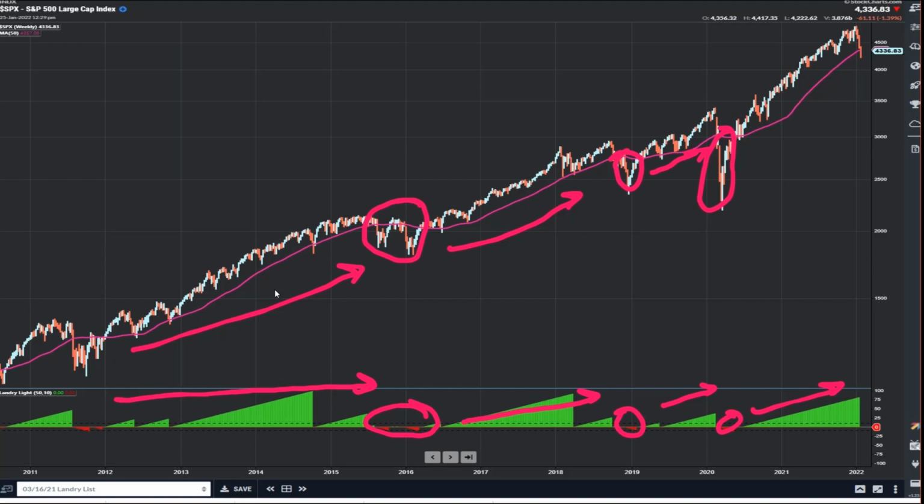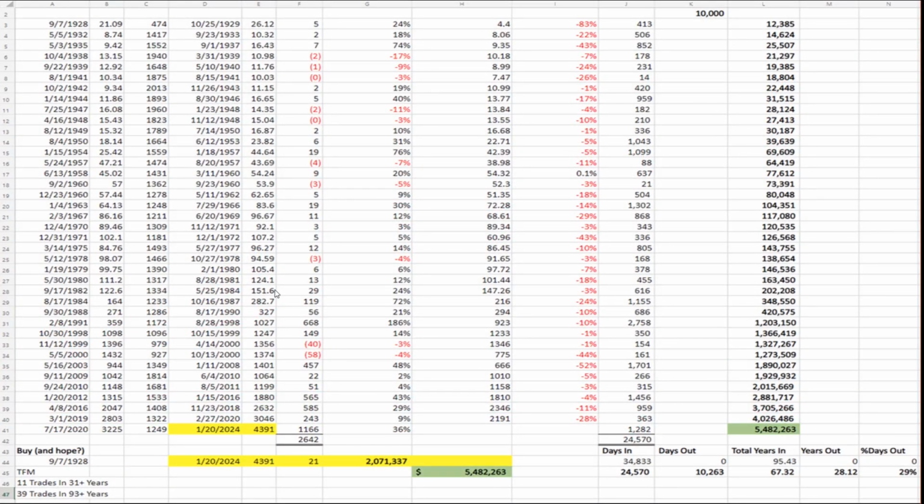Anyway, up until just recently, within hours ago, we were above the 50-week moving average, and the Landry Light was green, and we had a really nice trend in place, and now we have gone down to kiss that moving average. Not the end of the world, but this is a point in time, I should say, where you want to pay attention.